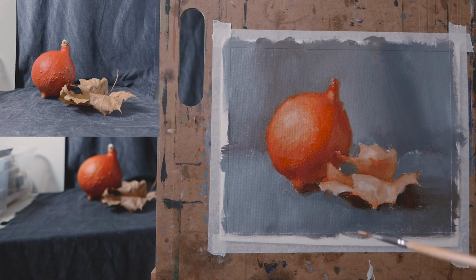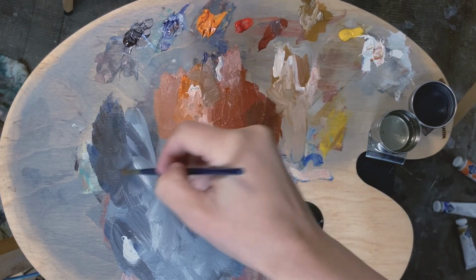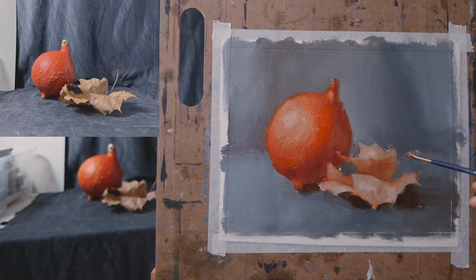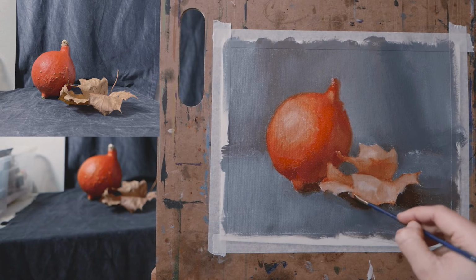Once I have everything in, I can go back and refine and be a bit more precise with the edges. Essentially, I'm drawing with the color and paying attention to the soft and sharp edges and trying to introduce a lovely balance between the two.